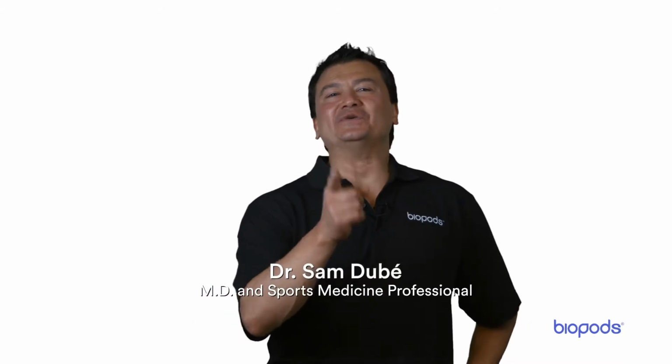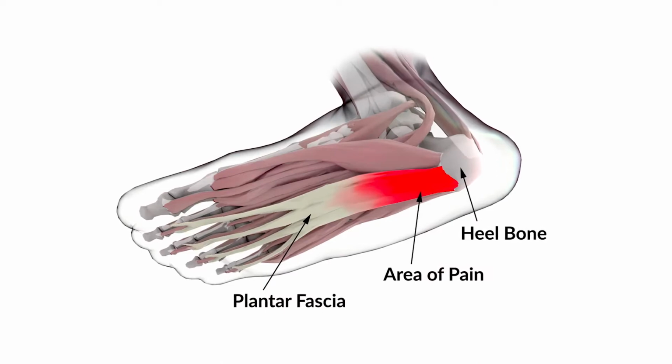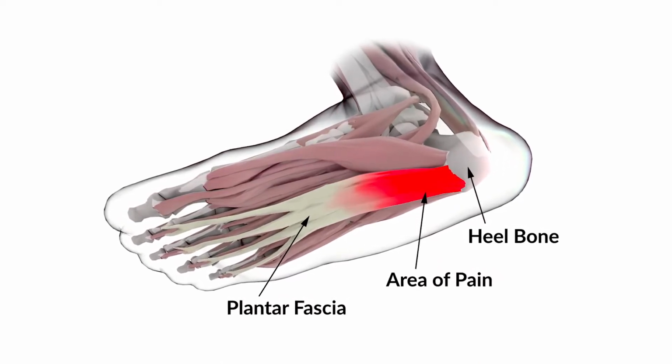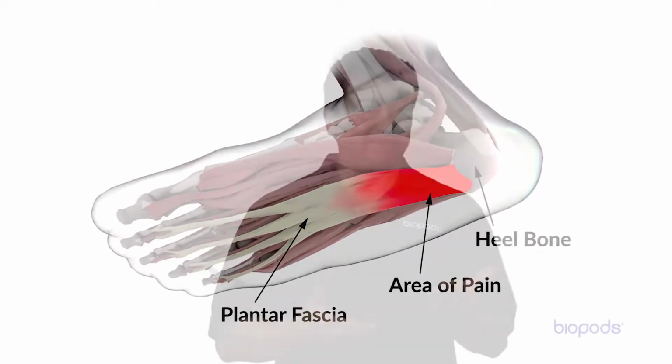I'm here to talk to you today about plantar fasciitis, its symptoms, the underlying cause, and the benefits of different treatment options. The symptom of plantar fasciitis is pain in the bottom of the foot, at the front or center of the heel bone. The pain may be worse upon waking up in the morning, often called first step pain. It may also happen when standing after sitting for a long period of time.